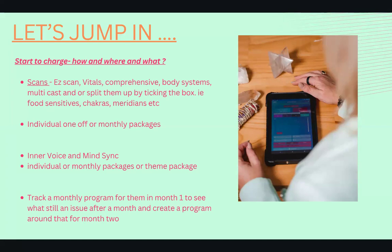So, an individual price, and I tend to do more monthly packages, or a few scans over a week. I don't tend to do a lot of individual ones, but that's just me, because I don't find one scan tells me enough information, and I don't want to be open to that. But I know lots of other people probably just do a one-off scan. I will do a one-off scan if I'm showing someone around the device. But I tend to bring them more into packages so that they get the best results, and I feel more confident in what I'm doing as well.